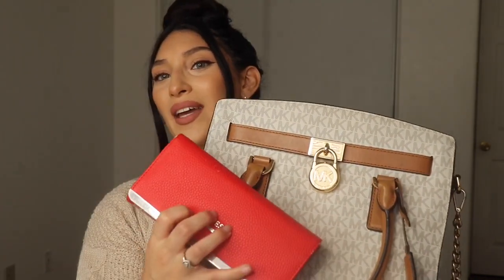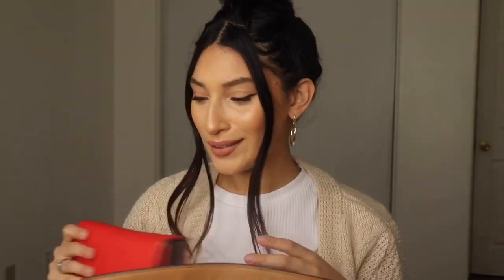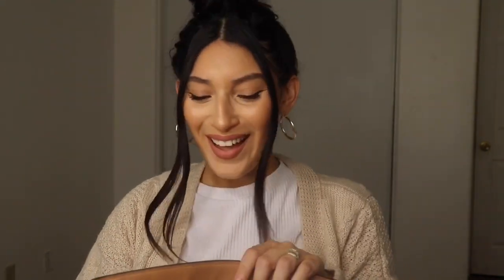I had 3 of them in here. Not sure what happened to the other 2. They might be somewhere in here. Let's find out. So I have my Guess wallet. It's in red. It's a little scuffed up and stuff, but I thought it looked so cute with the vibe of the tones and just a pop of red. But yeah, got my wallet, and y'all know what's in the wallet. Nothing.